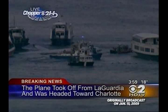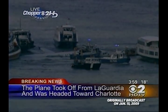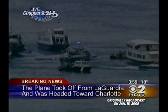Also, just want to let you know, the tide is obviously a huge concern here. The air temperature, as you can see on your screen, 18 degrees. We have been informed that the water temperature is about 40 to 42 degrees right now.